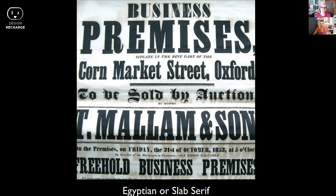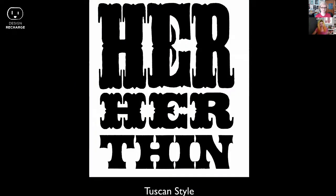So these are, of course, characterized by their very thick serifs. Often it's the same thickness as the strokes or the stems. So it's a term to describe a bunch of different types of type.